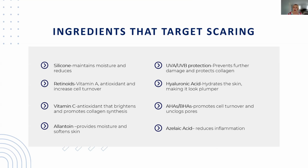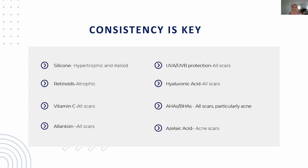Salicylic acid and glycolic acid in particular with your AHAs and BHAs, helping to exfoliate the skin. Salicylic is going to help to unclog the pores, and then your glycolic is actually going to help to exfoliate and increase that cell turnover. And then lastly, you've got azelaic acid, which helps to reduce inflammation and hyperpigmentation. So not a finite list, but a good start. So start thinking about your professional products that you have and what you can get your clients on to constantly feed their skin at home.